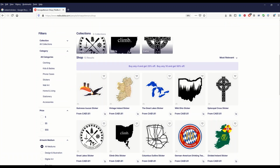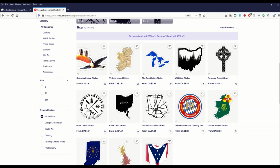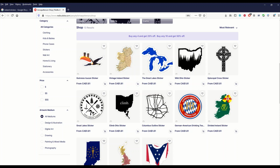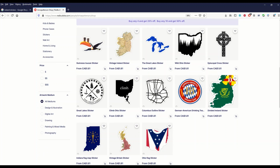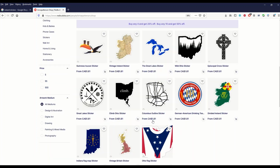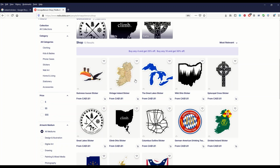So again, I want to point out these are not super high-end designs. These aren't like professionally, an art studio cranked these out, and it's taken them 13 hours to create something. This is a silhouette of the Great Lakes. This is a nice little Ireland. These are not incredible. Like, there's a Guinness one, and I want to point out this is a public domain image. The Guinness toucan is off of a public domain poster. So I mean, these are not like super high end, and I don't mean that as an insult. I just mean anybody can do this.